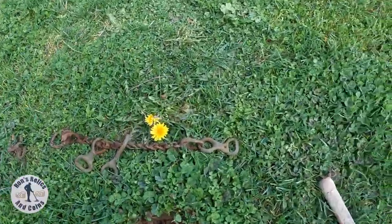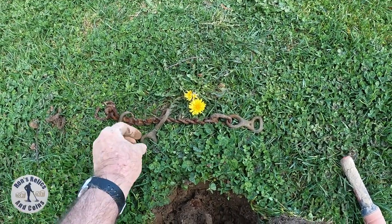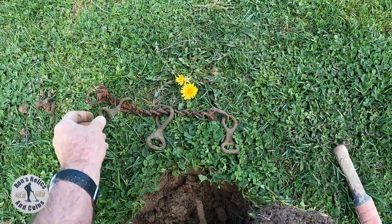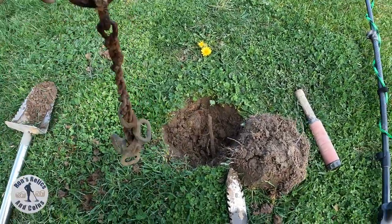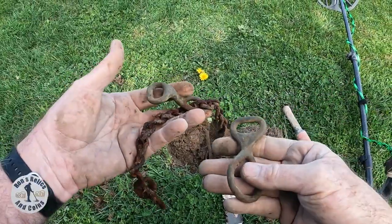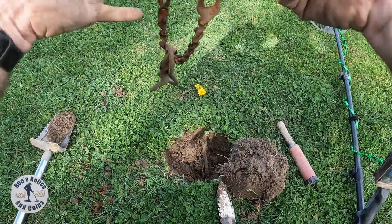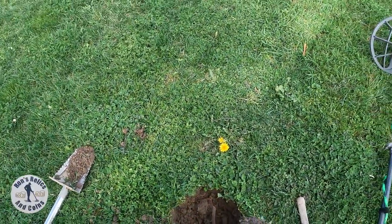Okay guys, I don't quite know what that is. Got a little brass thing on that end. I'd say it's something to do with a horse. And that piece there goes on there. That one. And it's on a steel chain. So I'm not actually too sure as to what that is. Oh, cool. I'd say it'd be something to do with a horse. All right, we'll chuck that in there and we'll keep on motoring on.